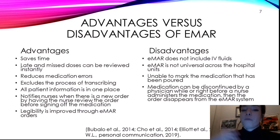Through working with the EMR system myself, I noticed that it does not include IV fluids, so the nurses have to search through the orders, and that takes up time because the orders aren't organized very well. Secondly, the EMR system isn't implemented across all units in the hospital, so when you're receiving a patient from critical care, for example, ER, it takes time for the MAR to be uploaded into the EMR system.